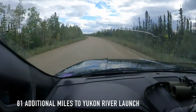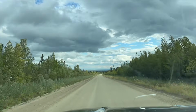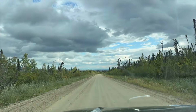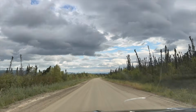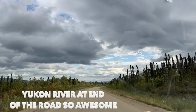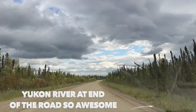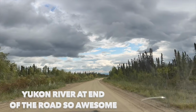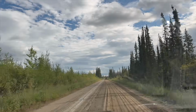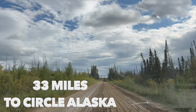Boots on the ground where the wild runs free. We're gonna try and go get fuel at Circle. We would love to see if anyone's coming out of the rivers with the caribou, because that's what we've been told. We're just exploring. So that's one thing about Alaska, there's always something new to see. It would be very difficult to hunt caribou here. It was 33 miles to Circle from wherever we were at.